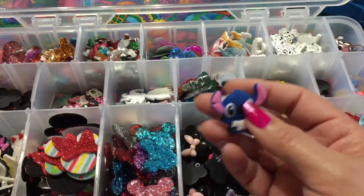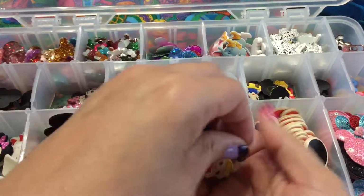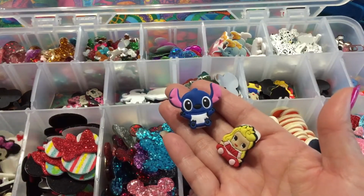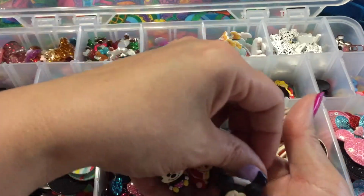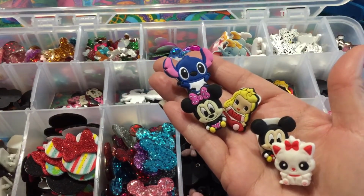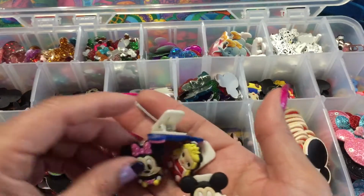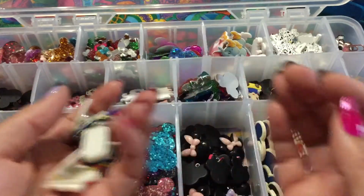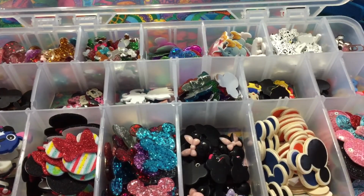And then I had ordered a bunch of different little paper clips that were already put together. I got a bunch of different ones. I actually have Chippendale too that are over in my kitchen area on the counter. So I got Marie, Sleeping Beauty, Stitch, Mickey and Minnie. Yeah, I think those are all these ones. And then I know I have someplace else where I keep all my paper clips. I know I have Goofy, Tigger, and some other ones, but they're actually on real paper clips. So yeah, those are some of my items that I picked up from AliExpress.